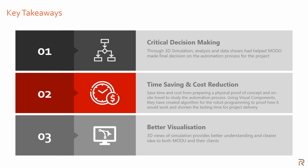Finally, Visual Components simulations provide better visualizations to Module and their clients, as the simulation is done through a 3D virtual environment. By looking at the 3D models and simulation videos, Module can see how their automation solution will operate practically. Adding on, with 3D simulation, Module had a better view of the whole layout for improvements and optimizations compared to a traditional 2D floor plan.